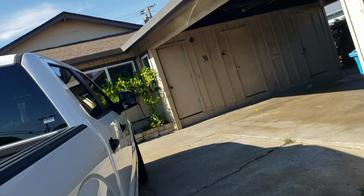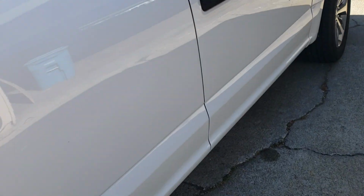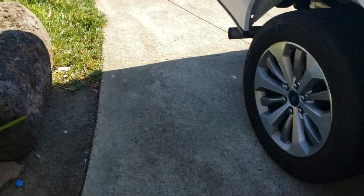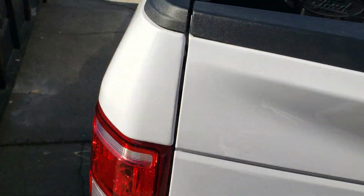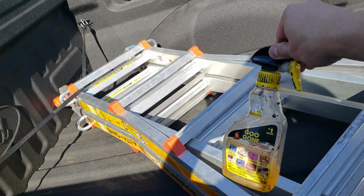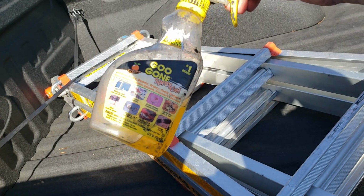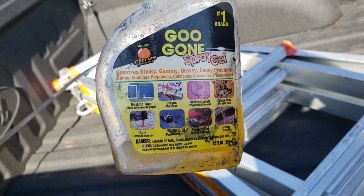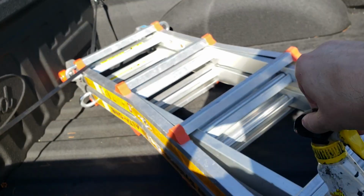Got a whole bunch of sticky stuff down here from the trip, so I use this stuff right here. I'm sure y'all know about it. It's called Goo Gone. It comes in a pretty concentrated mixture, so after I was about halfway down, I just diluted it with water. Still works the same.